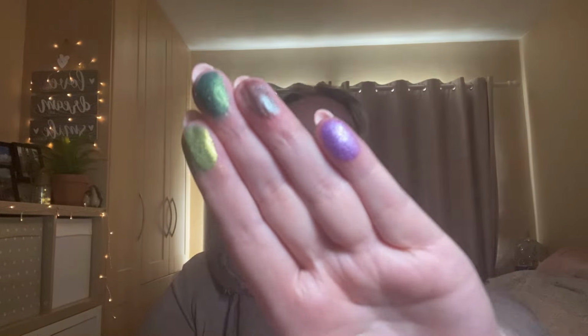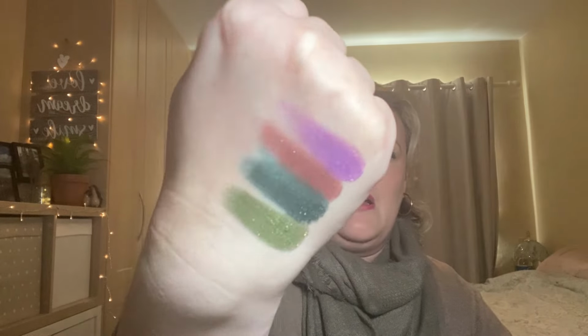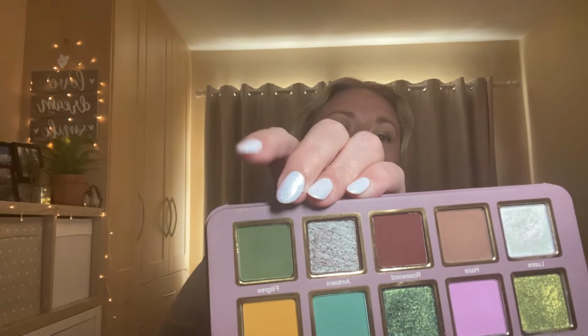So yeah, this is in. Just to give you a couple of swatches. They just swatch beautifully and they seem to go on quite nicely. Had a little bit of problem with the matte today, the dark green. Oh, I mean, look at, divine, so pretty. The green today, filigree, this one. I found it a tad patchy to work with, I have to say.